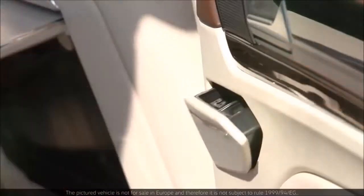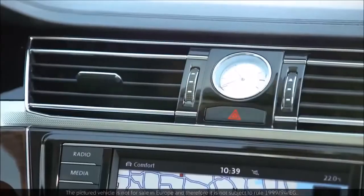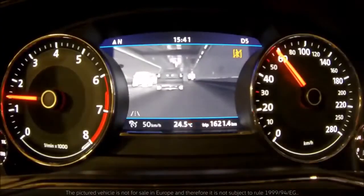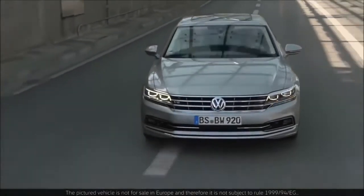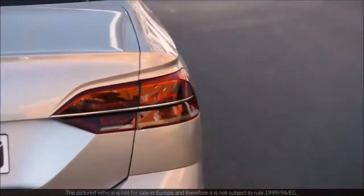The Phideon offers new comfort and assistance technologies. There's a head-up display, and as a first in any VW car, there's a camera-based night vision system. In addition, the Phideon is loaded with the usual assistance systems for parking, lane keeping, speed, and distance keeping.